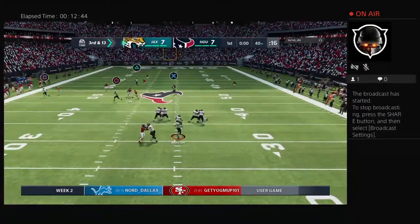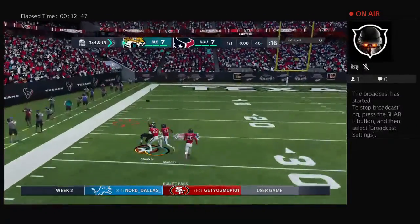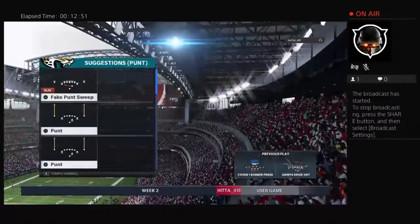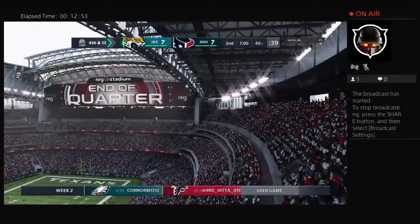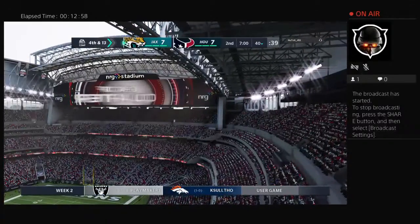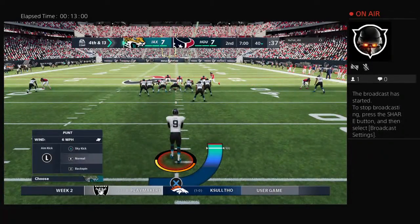For Winston. And he'll let this one go deep for Chark. And that will fall incomplete. Oh, they took a shot there on what will turn out to be the final play of this first quarter. On 4th down, on is Logan Cook to punt.